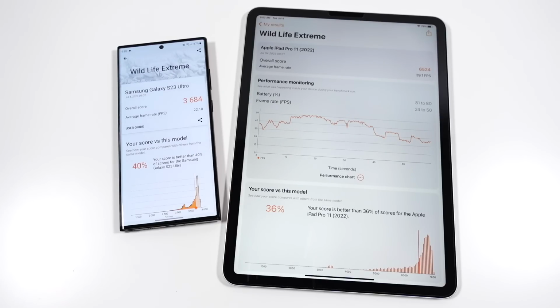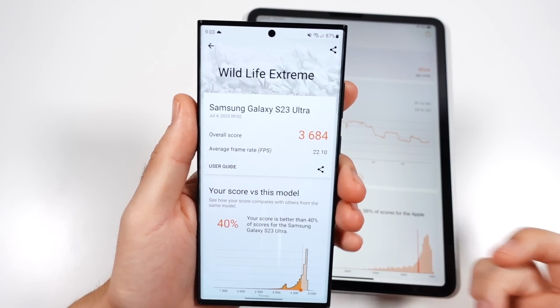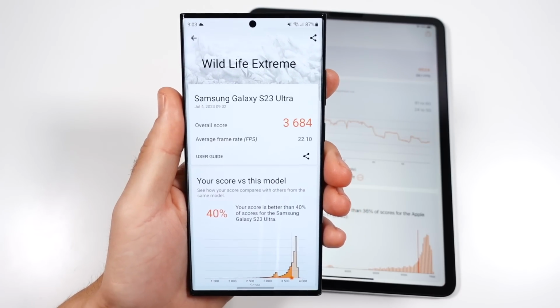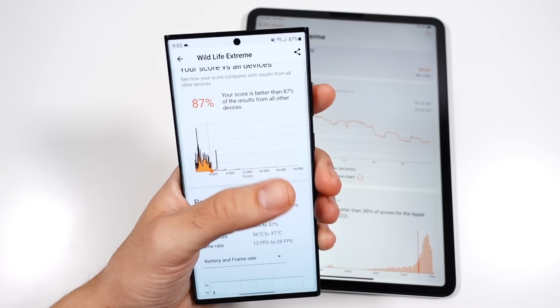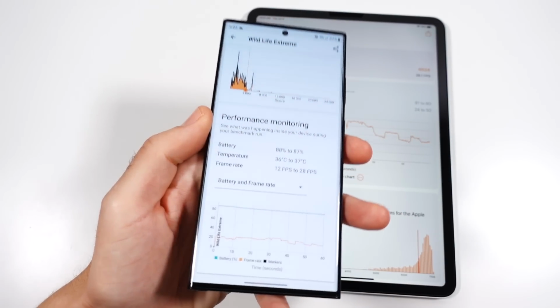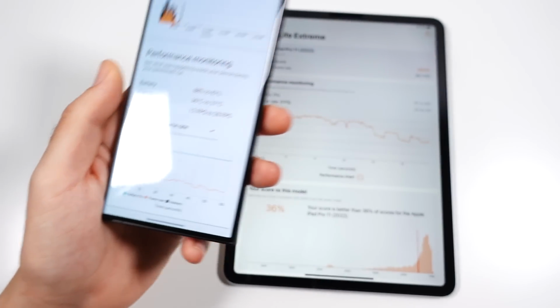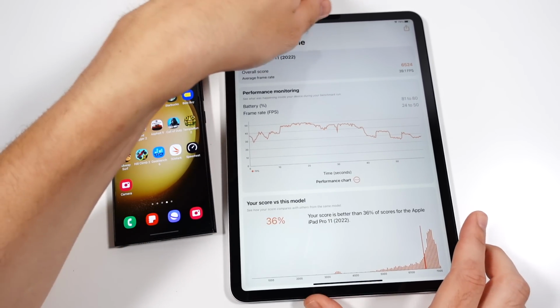And so our final Wild Life Extreme scores are in, and the Samsung S23 Ultra finishing again with a higher score than the iPhone, 3684 and a 22.10, scoring better than 87% of other devices with only a battery drop of 1%. Frame rates hovering around 12 to 28 FPS, so that's pretty good. You're not going to see too many stutters in your games.